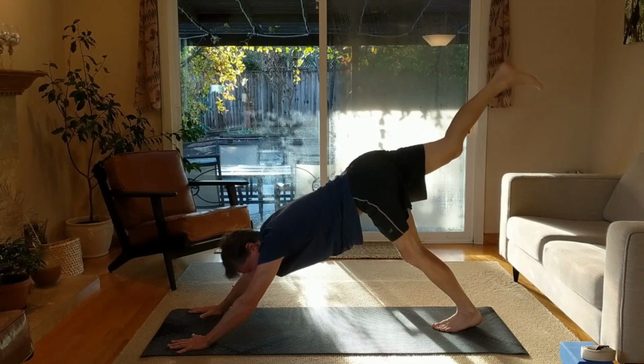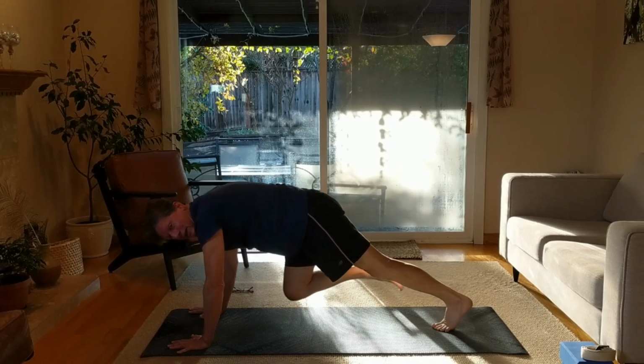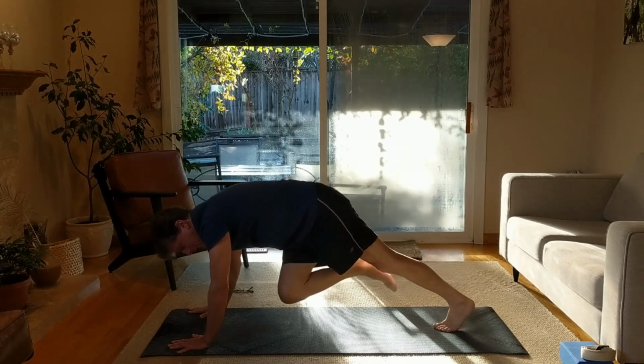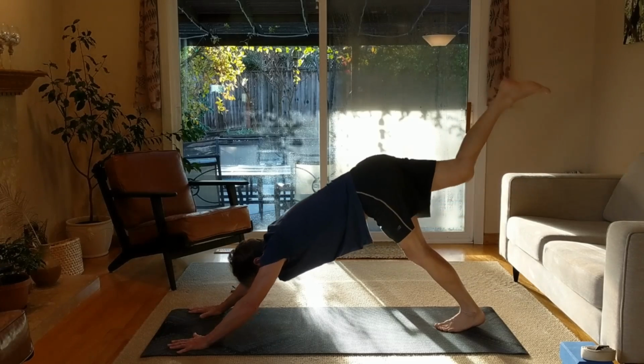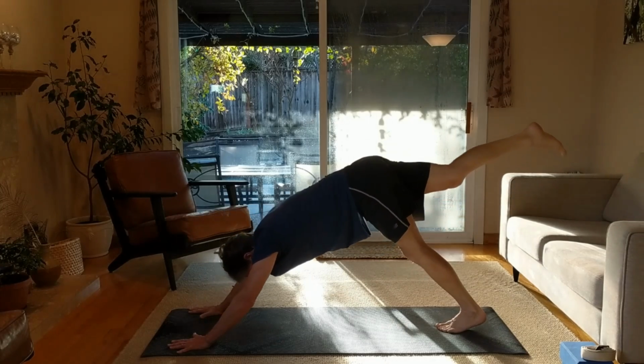Inhale, extending the leg. Exhale, see if you can touch the right elbow. Inhale, extend. Exhale, left elbow. Inhale, extend. Exhale, knee to chin. Inhale, extend.